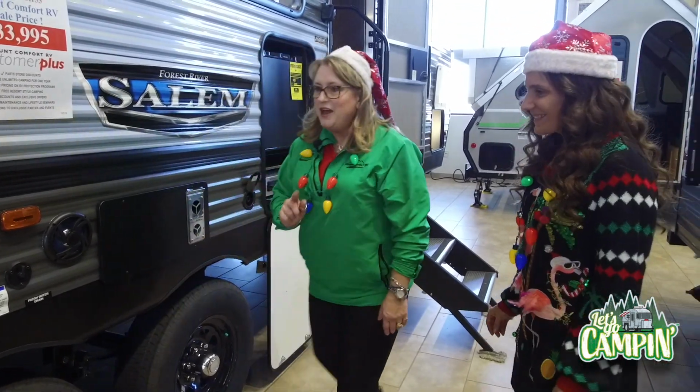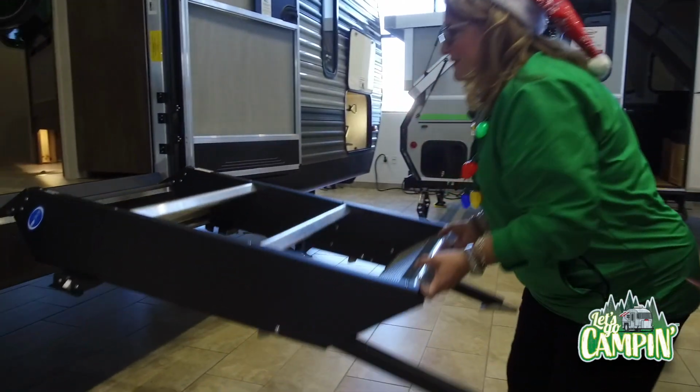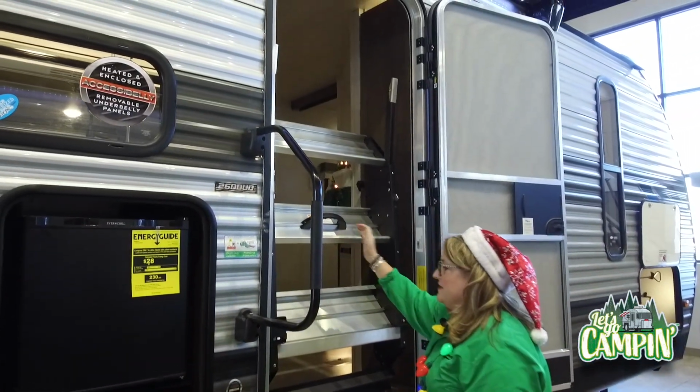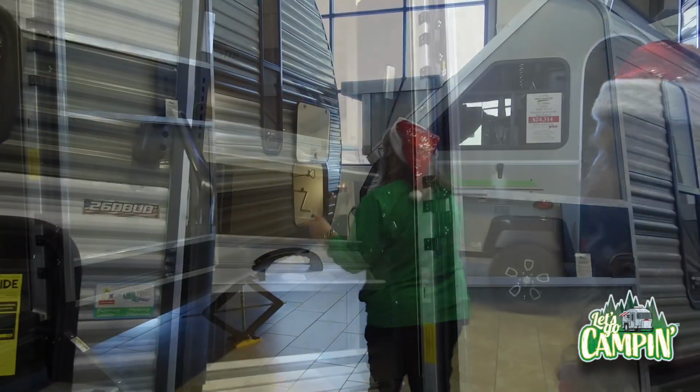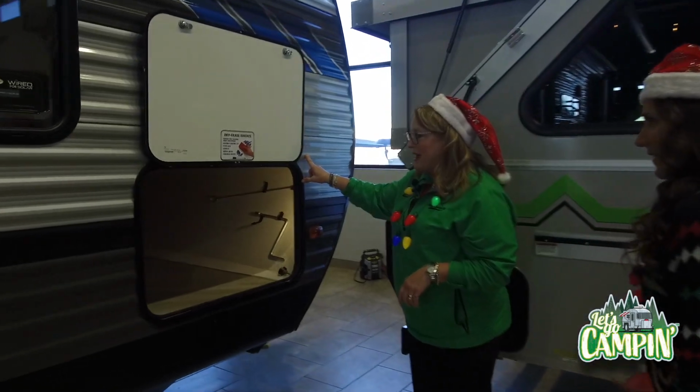Very nice. Another cool thing about the Salem, these steps flip all the way up. And that's the lock. Wow. I just wanted to show you one more thing, and that is the big aperture on their outside pass-through storage.